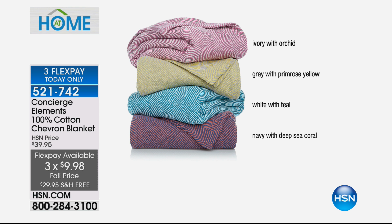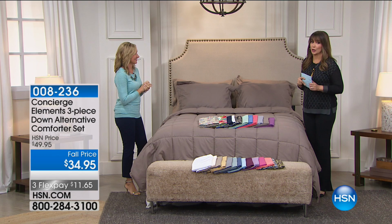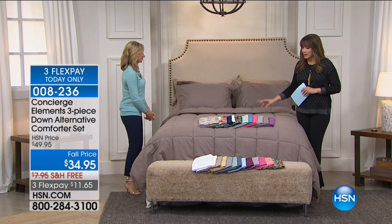And wow, coming up, we're moving on. Okay. Coming up, the comforter. Call it a comforter for a reason, right? So this is the three-piece down alternative comforter set from the brand Elements.